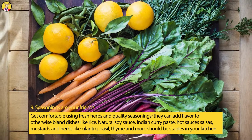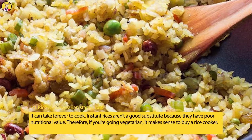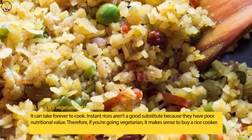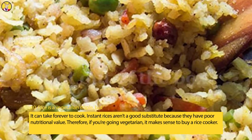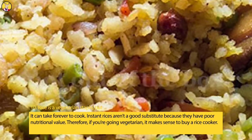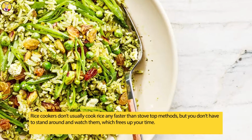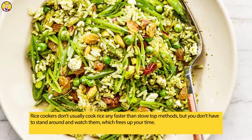10. Rice is a vegetarian staple, but it can take forever to cook. Instant rices aren't a good substitute because they have poor nutritional value. Therefore, if you're going vegetarian, it makes sense to buy a rice cooker. Rice cookers don't usually cook rice any faster than stovetop methods, but you don't have to stand around and watch them, which frees up your time.